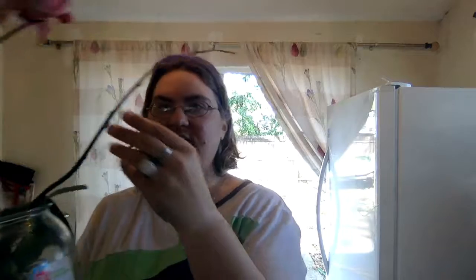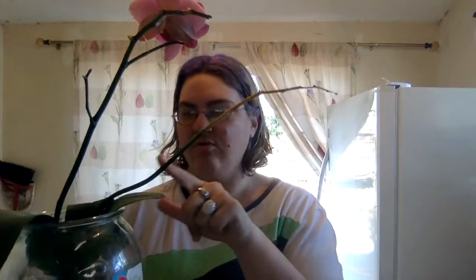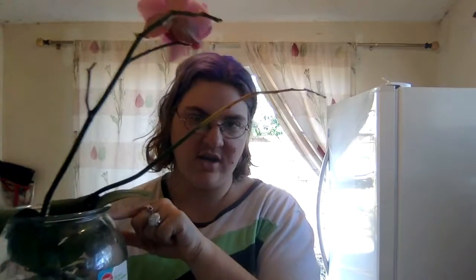So now we are going to get to my orchids, which I also fertilized last week. As you can see, this flower spike is going. My plan is to wait till it goes all the way down to the base before I cut it off.